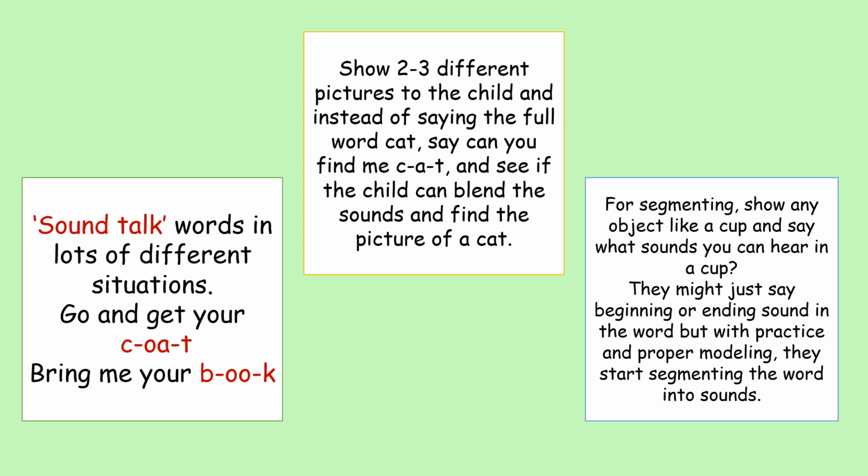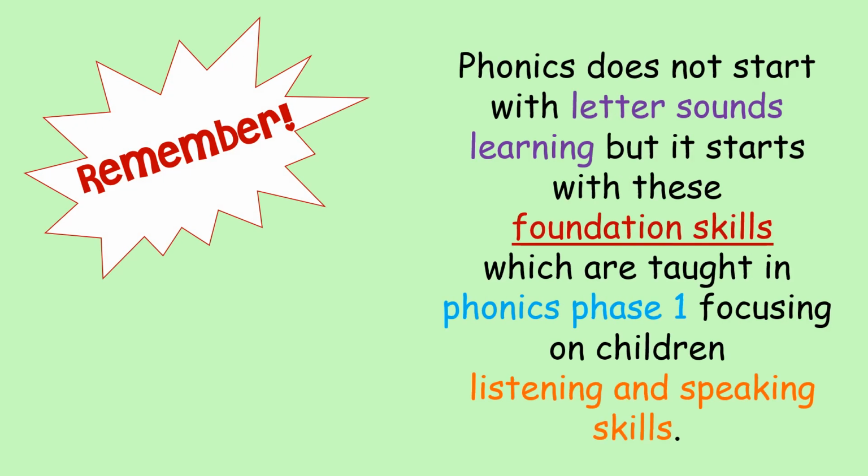Always remember that phonics does not start with letter sounds learning, but it starts with these foundation skills which are taught in Phonics Phase 1, focusing on children's listening and speaking skills. I'll be making more videos on different activities for each aspect in the coming week, so keep watching.